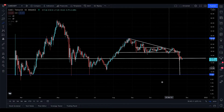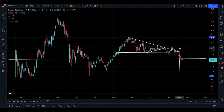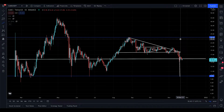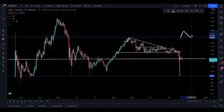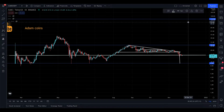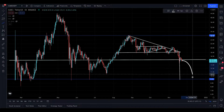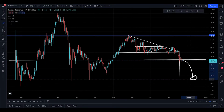Okay, on the long term though, I cannot even say that it's going to be on a journey to go there, because for that to happen, it has to cross $26. It has to cross it. Then I can say it's going to be on a journey to go to $110. Otherwise, it is not there. And at the moment, it's looking to go towards this level.